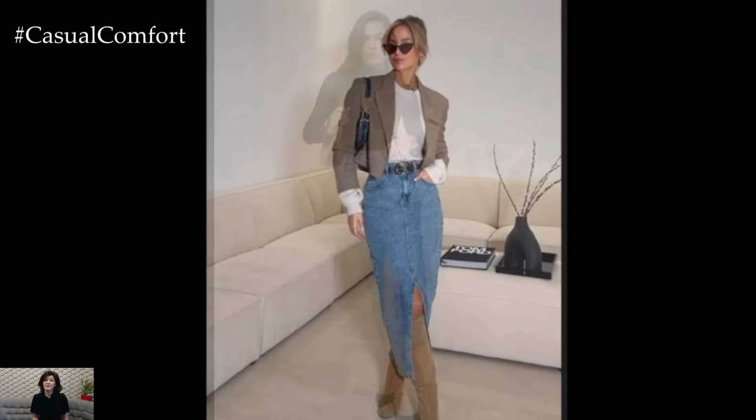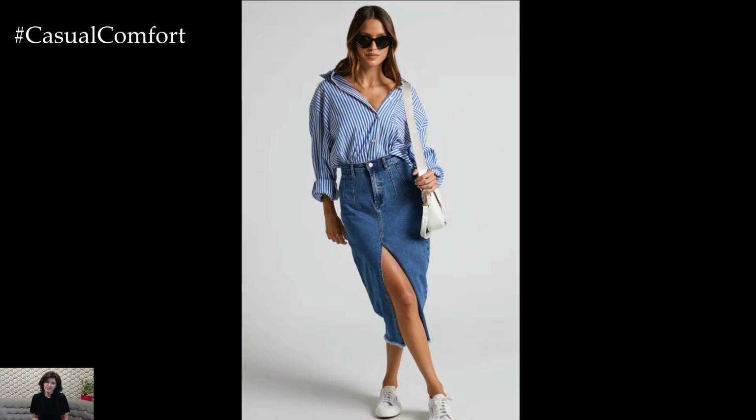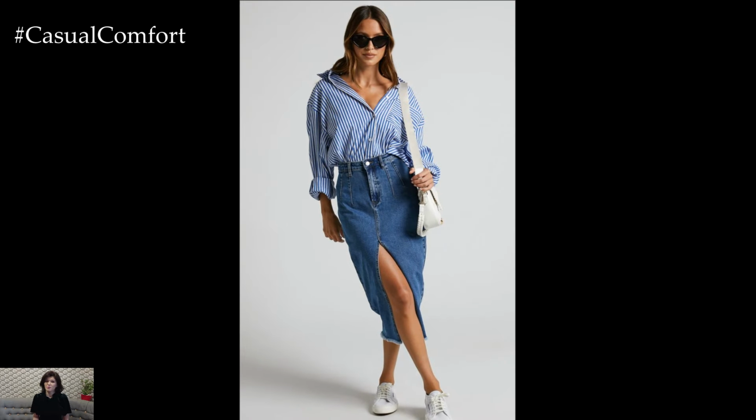Whether you're heading to brunch or a casual date night, this skirt can be dressed up or down with ease. For the adventurous, pair it with bold prints or textures like lace and leather.